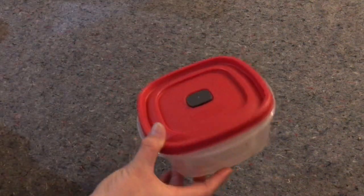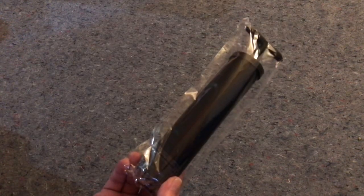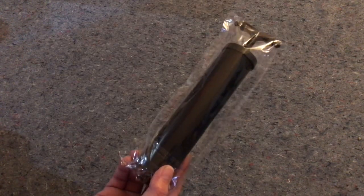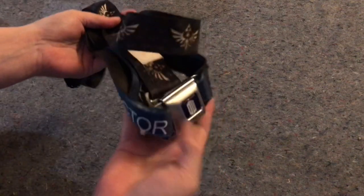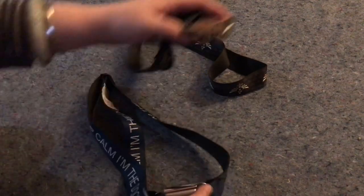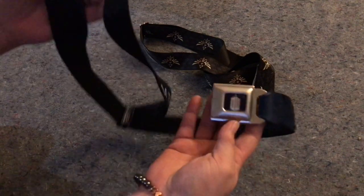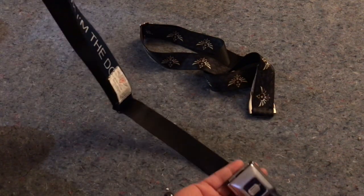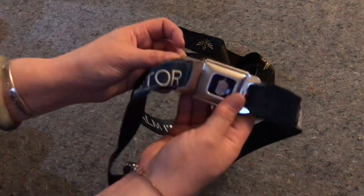Rubbermaid Tupperware with lid. Another pump. I'm not sure if this is a balloon one or one of the ball ones, but we'll figure it out. A whole thing of tulle. Pretty magenta color. So the girls and I were pretty confused about these ones because they look like just seat belts, but they look like a belt as well. So let us know in the comments if you know what these are.